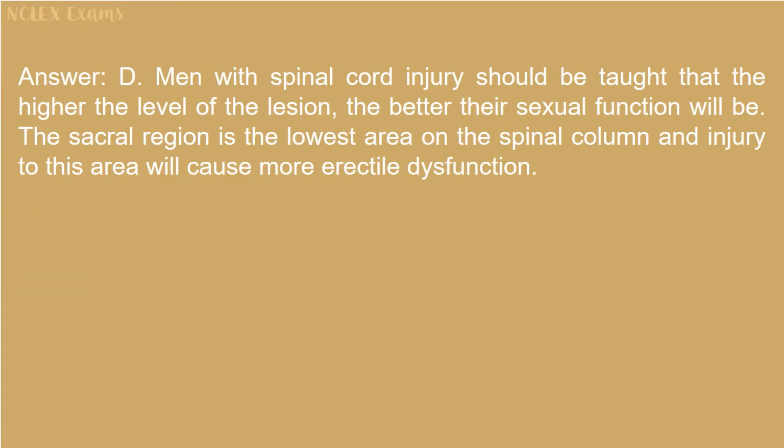Answer D. Men with spinal cord injury should be taught that the higher the level of the lesion, the better their sexual function will be. The sacral region is the lowest area on the spinal column. An injury to this area will cause more erectile dysfunction.